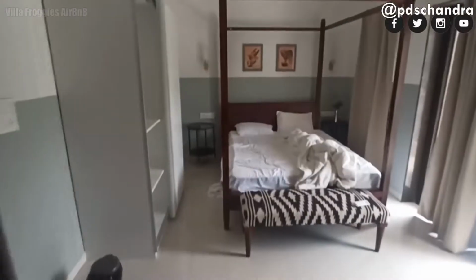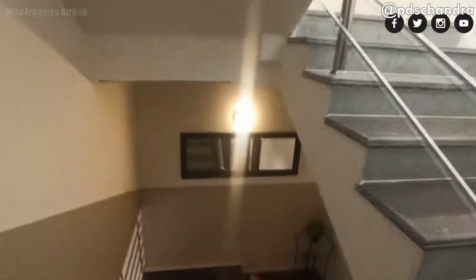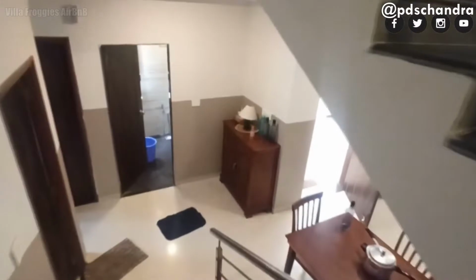This is the house tour of our Airbnb, Froggies. It's on Google Map, Froggies Villa. Come whenever you come to Goa on a casual stay near Aguada, this is the place to come.